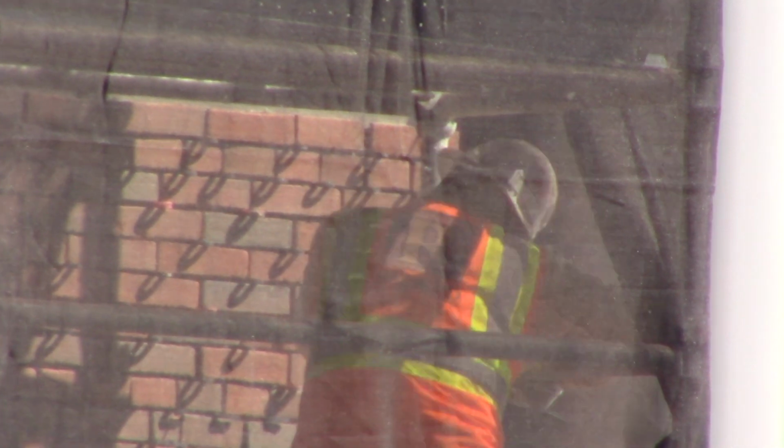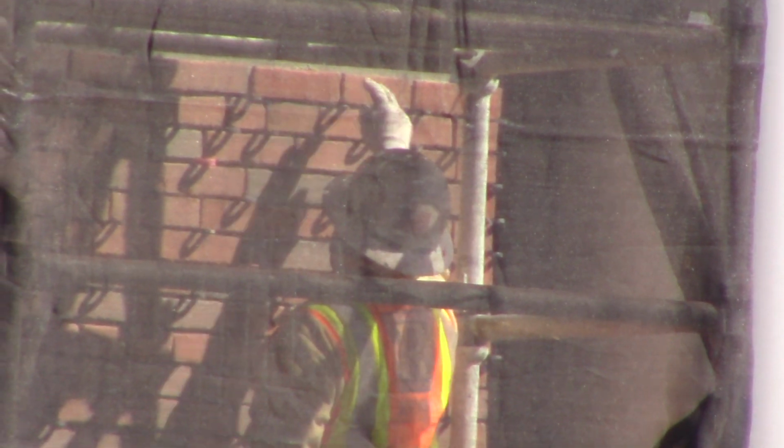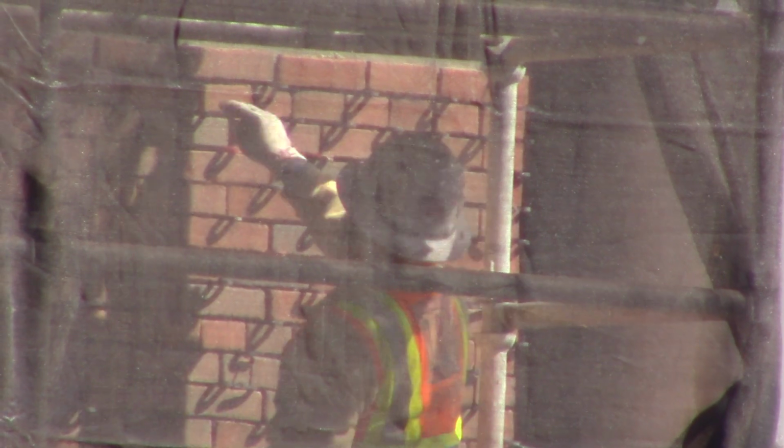One great thing about this type is that it's a fraction of the weight of regular bricks, and you don't need a lower bound foundation to support it on. And it gives you the exact look as thick, heavy bricks. We'll go ahead and continue watching them for a little bit.